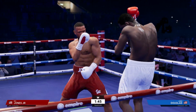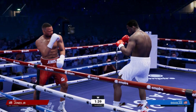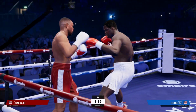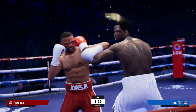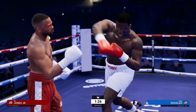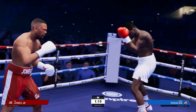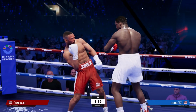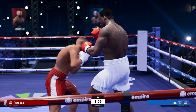Stamina is off the charts. Swing and a miss with the hook. Halfway through the round, and there's not a lot separating these two. Skill for skill, tap for tap. It's like a match made in heaven.